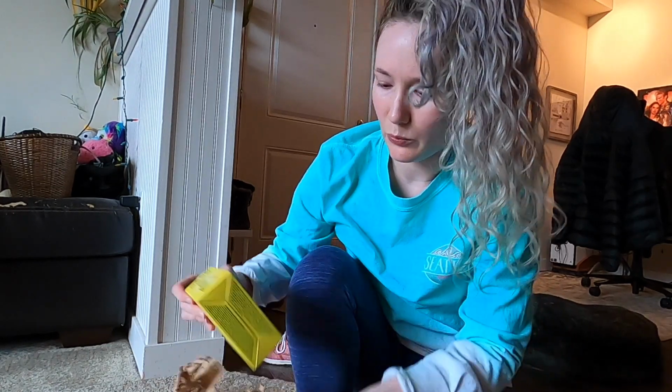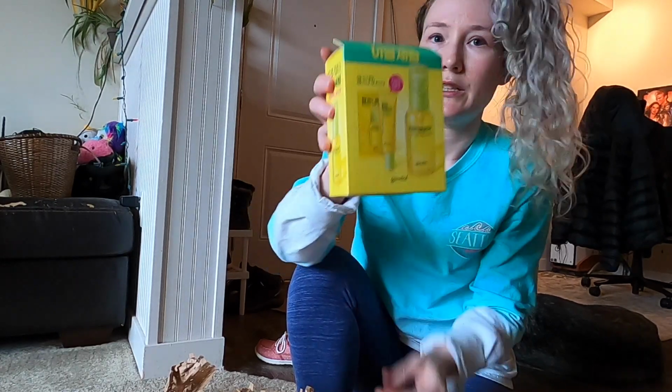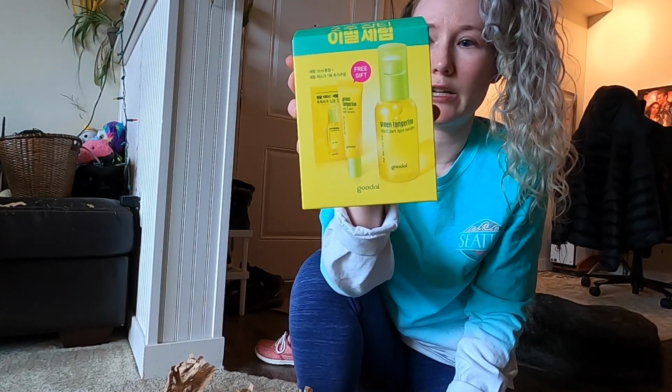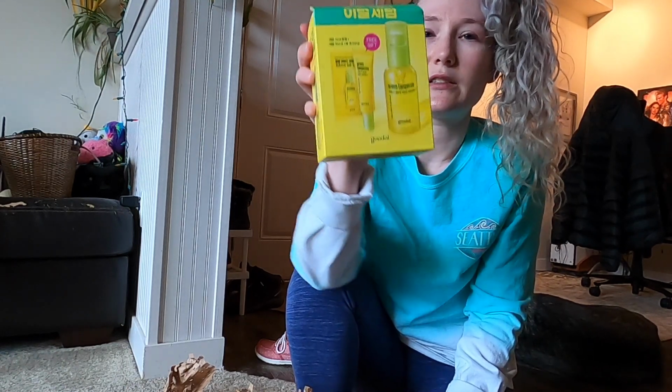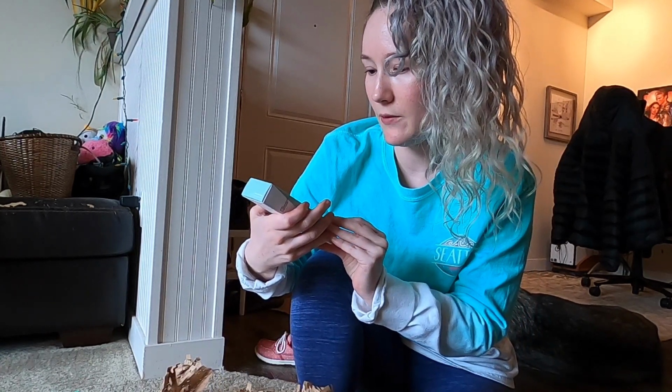Oh, it comes in nice little boxes. So this is one of the ones I ordered. This is supposed to help with spots and things like that. It's a green tea, tangerine, vitamin C dark spot serum type thing, which I need because I get dark spots pretty easily since I'm so light skinned. The sun damages my skin very easily.